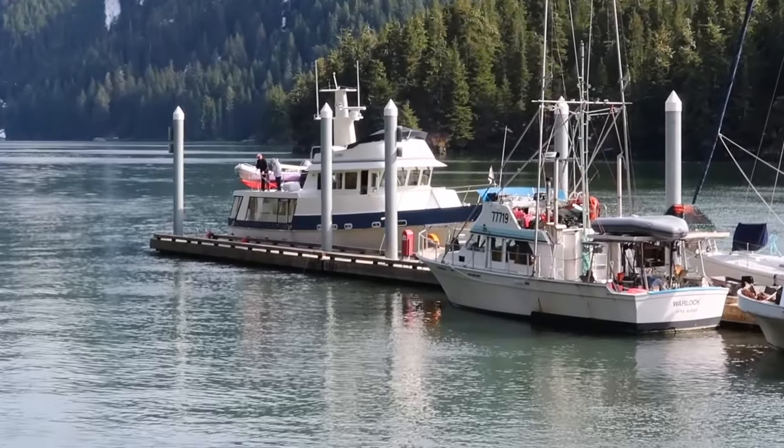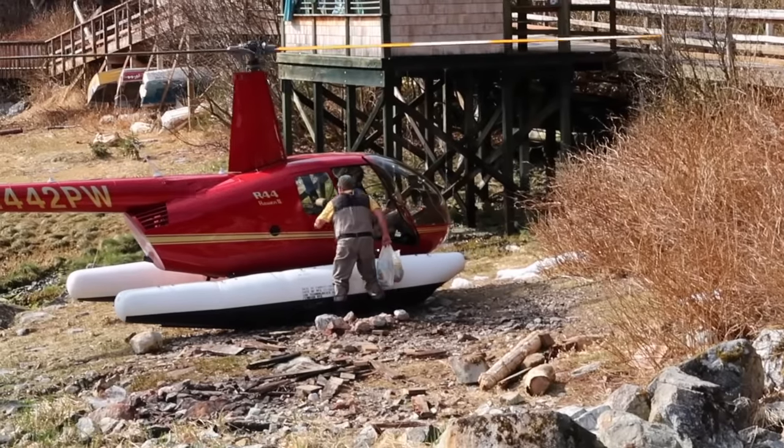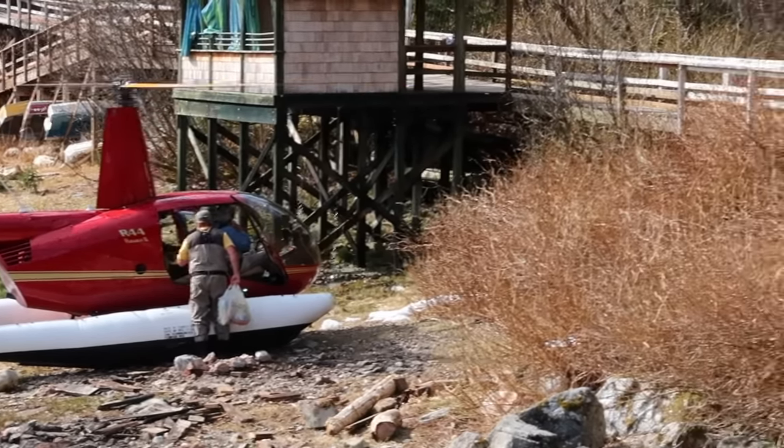And as soon as we picked up and got inside, turned around, there's a helicopter coming over the waterfalls. That's a first. That's pretty cool.